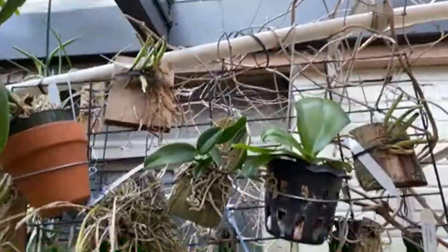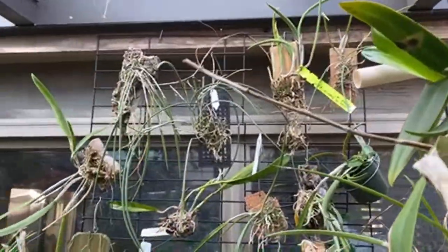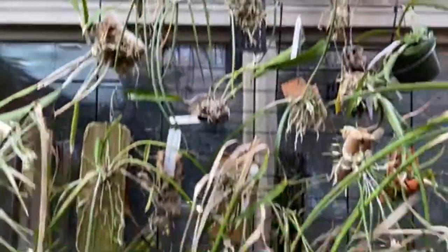As I was saying, I finally got these racks up. There's one there, and then there's another one here that has more of my species. Yeah, I have been busy.